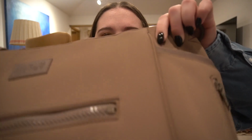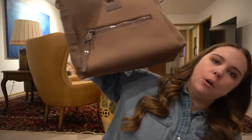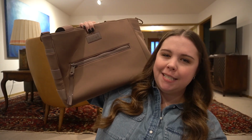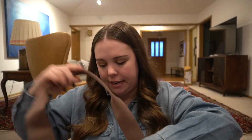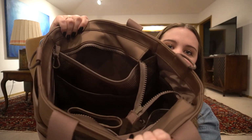It's made of, is this called neoprene? I think it's called neoprene. And it's coming across more brown in the camera, but it's actually like a dusty mauvey rose pink purpley kind of color. And I love it. It's got just the perfect amount of structure. It's got so many incredible pockets, and it's even got a cup holder in there on the inside. It's got so many side back compartments.